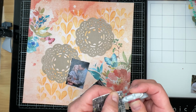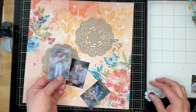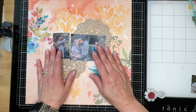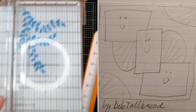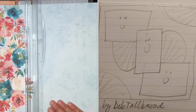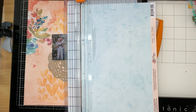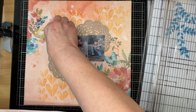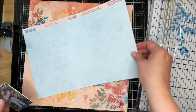I chose three of the photos that I printed out. I chose all of the portrait mode style photos, and I'm going to layer them up in the center. So what I've kind of done here is I've flopped the background of her sketch, and I'm using the elements on that pattern paper top and bottom to recreate what looked like half circles in the corners. And then rather than flop the doilies, the center circles are going to end up exactly where they are on the sketch.